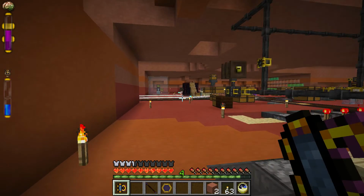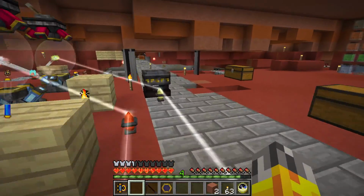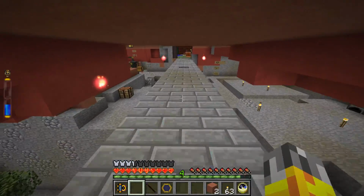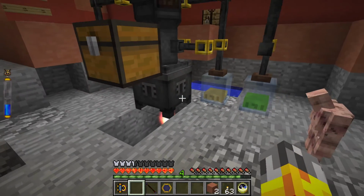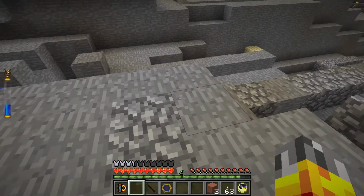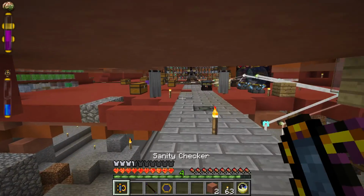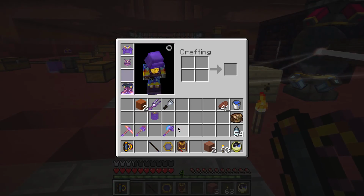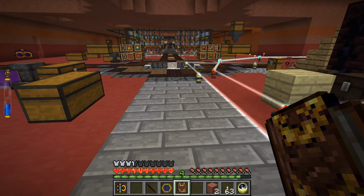I see. Perhaps we need to make a couple of flesh golems just to see if we can notice any sort of difference here in the Sanity Checker. I put a little flesh golem out here, by the way. It doesn't look like I have the materials handy to do that. Gather core, no. So perhaps we will leave that for another day. That is the Sanity Checker. Didn't really explain too much in the Thaumonomicon exactly what the UI means, did it? No. To check the effects of warp on your psyche and how much it is affecting you.